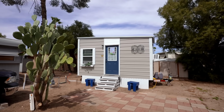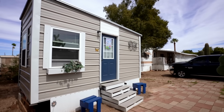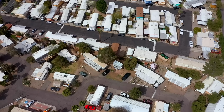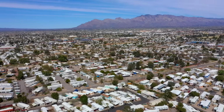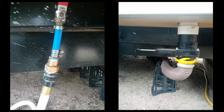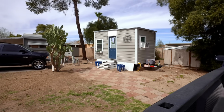I've been living in it for the last 7 months, and it's an 8x16 IncredIBox from Incredible Tiny Homes. I'm in a mobile home park right off of I-10 here in Tucson, Arizona, close to the shopping mall and everything. I have a 50 amp power hookup and water and sewer here at this location. My rent is $3.99 a month plus utilities that I pay extra for.